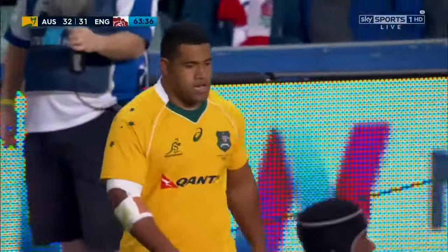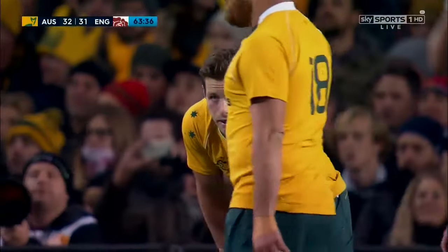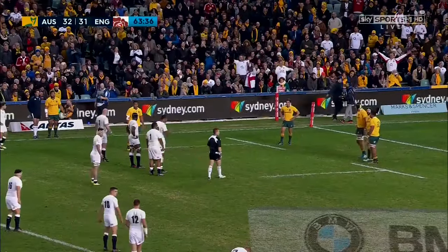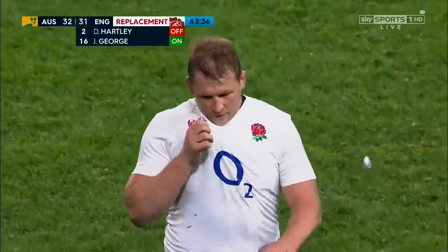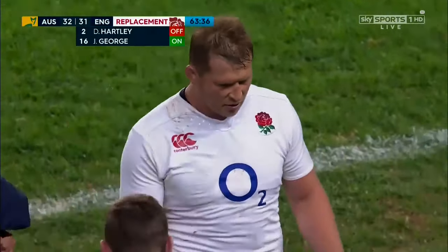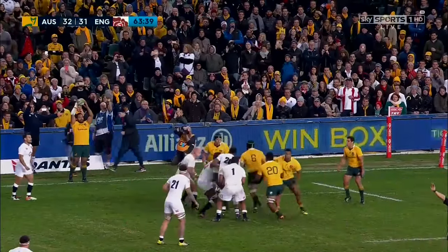To throw in to Tatafu Polota-Nau now. It's got Coleman on as well, as you can see. Polota-Nau now actually breaks Jeremy Paul's record for most appearances off the bench for a Wallaby. This is the 39th time he's come off the bench to win a cap. Hartley's gone as well, 63 minutes. The very excited Jamie George on. Captain's gone from both teams now. England still with their starting props.